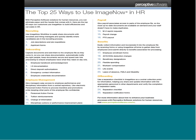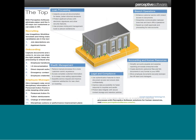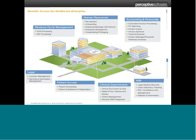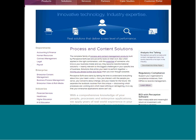These are solutions that are highly repetitive when we start thinking about all the horizontal solutions we provide, AP, HR, contracts management, and so on. But we also have a number of verticals that we go into, so managing mortgage processing, loan processing, maybe a banking sector, or various healthcare processes, managing clinical workflows. But again, our technology is very adaptable to a variety of document-driven processes, but we have experience delivering all these different specific vertical solutions as well.